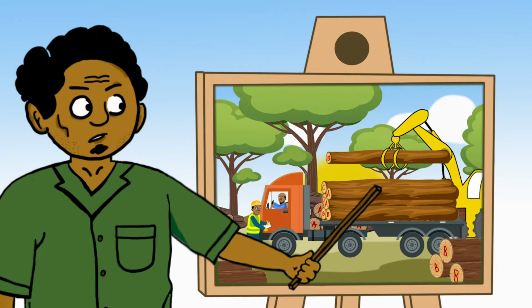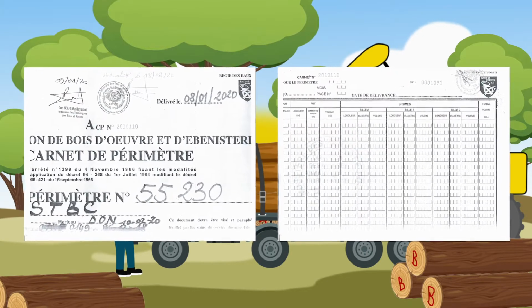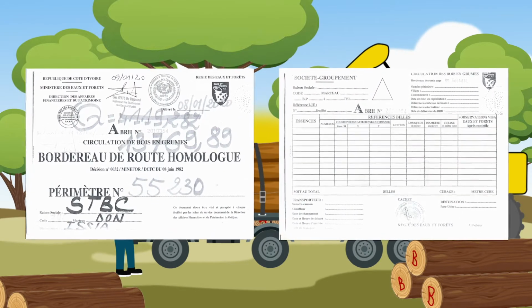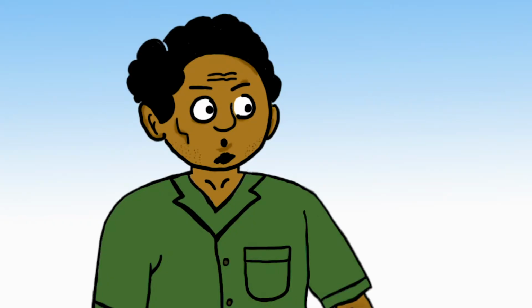The logs are loaded into the truck for transport to the processing plants. During cutting, the logs are marked and recorded in a log perimeter registry by the site clerk. For transportation, he writes the number of logs in the bill of lading and gives it to the driver once the logging truck is loaded. The document used for transport is the bill of lading.